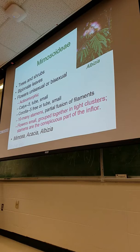So Mimosoideae, you've got a lot of trees and shrubs. You don't really find herbs. They nearly always have these bipinnate leaves. Flowers are unisexual or bisexual, nearly always actinomorphic. Calyx, you're going to get these 5-sepal tubes, which are really small. Same thing with the corolla and the petals. You're going to get a lot of stamens, and that's actually what you typically see with Mimosoideae, that big bushy thing is actually a ton of stamens. Not petals, not individual flowers, just stamens. Examples include mimosa, acacia, and albizia.